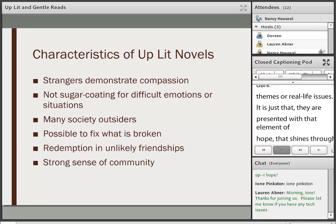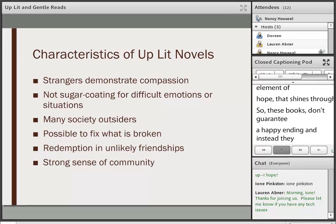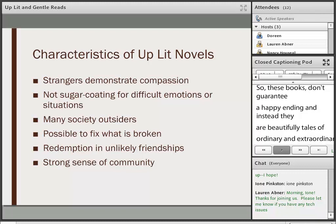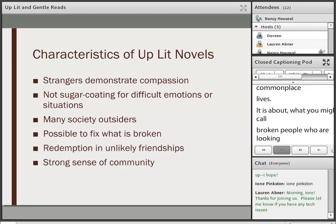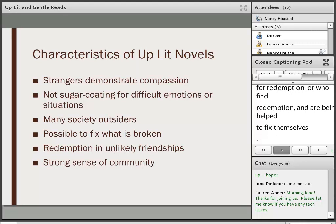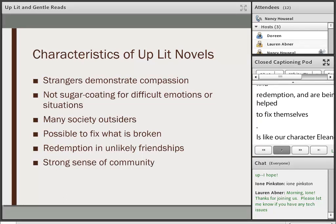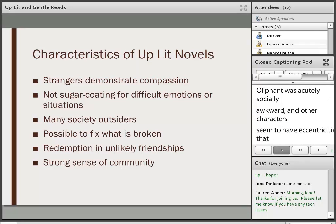So these books don't guarantee a happy ending. Instead, they're beautifully told tales of ordinary and extraordinary people living very commonplace lives. It's about what you might call broken people who are looking for redemption or who find redemption and are being helped to fix themselves or to get a second chance of leading a full life. Many of the characters, we might say, are on the outside of mainstream society, like our character Eleanor Oliphant. We talked about how she was acutely socially awkward. Other characters seem to have eccentricities that seem to isolate them from the mainstream of society.